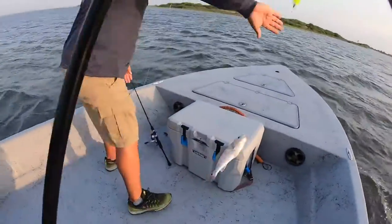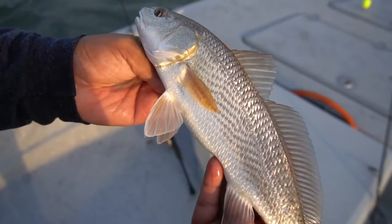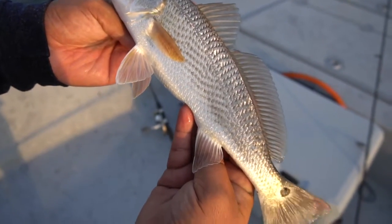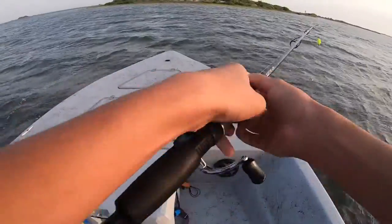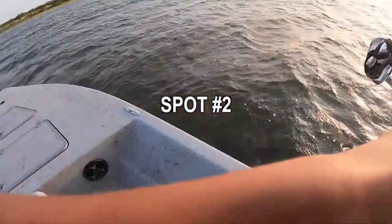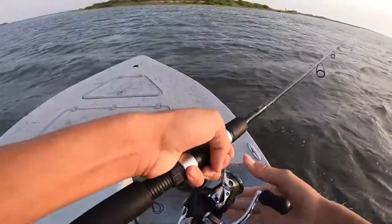Oh, it is. It's a little red. That's sick. Yeah, tiny one. All right, guys, first red of the day. A little tiny guy. That's so cool, though. Big old trout. Yeah. But now the wind. It'll be more dangerous than.